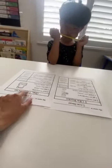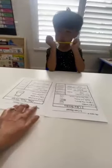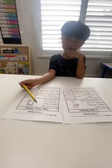Which one first? I like books or one, two, three? Which one? Three. Count. I'll read. One, two, three. Okay, one, two, three first. Okay, Daniel's turn to read.